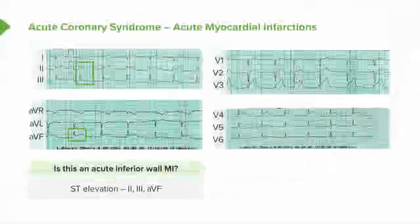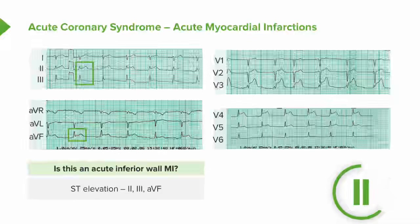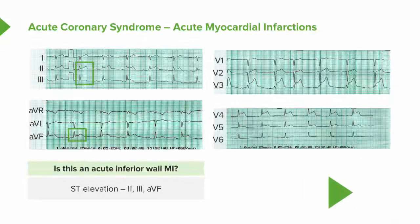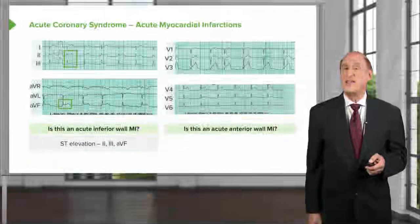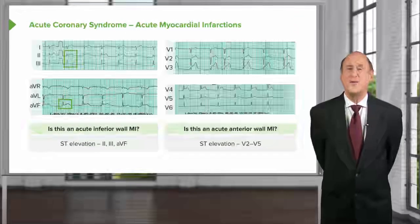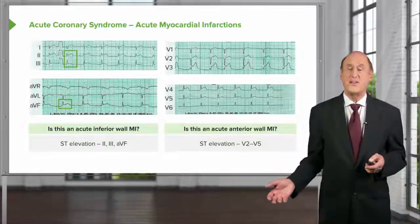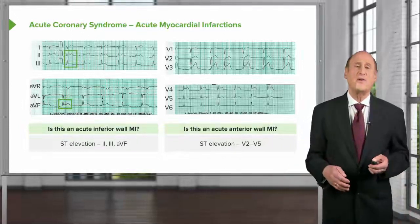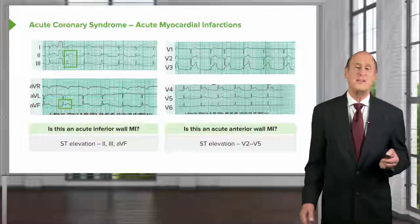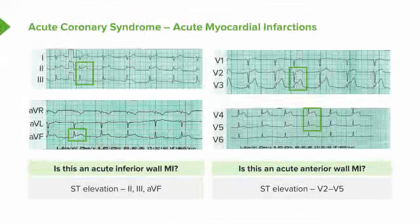Let's look at another one. Take a look at the next one. I'll also tell you this is an MI. You tell me where it is. Is this an acute anterior? Yes. There's ST elevation in leads V2, V3, V4, and V5. So again, acute anterior, that's LAD, left anterior descending artery. Acute inferior, usually the right coronary, but in 10% of people it can be the left circumflex. We see the ST elevation anteriorly.